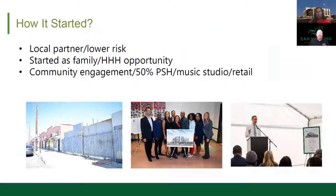Pointe on Vermont started out as a partnership between EAH and a local partner who had the vision of taking a property their family had owned for years and using it to help transform the area and the lives of the people in the neighborhood. The partnership presented the opportunity for a landowner with no development experience to learn the development process while doing good for the community in which they had lived and worked for years.